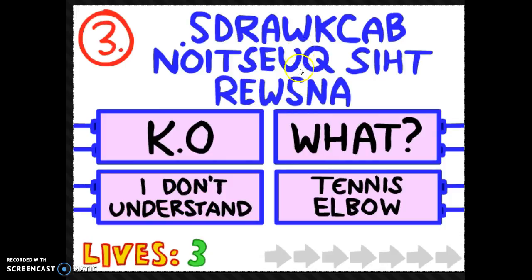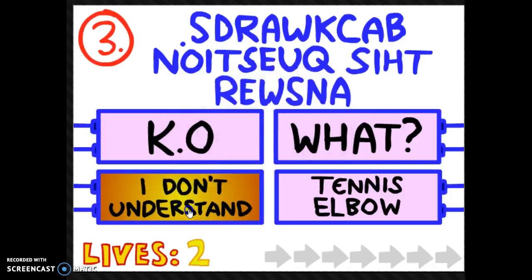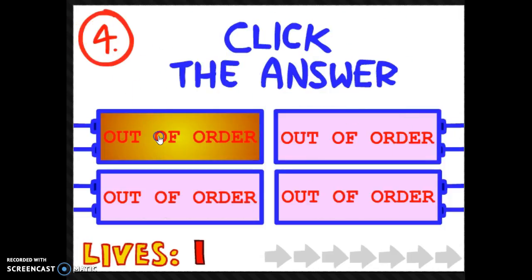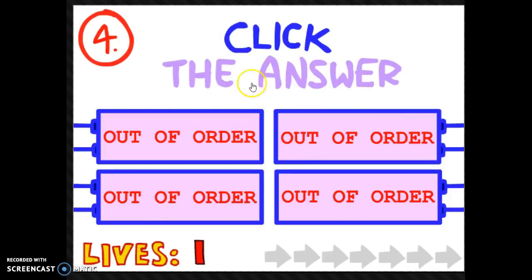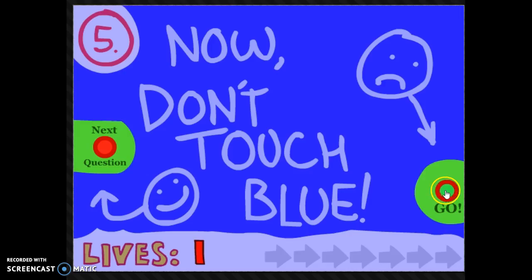Strawweight cabinets. I don't understand. Tennis elbow. Is there something I can click on? Okay. Really? Click the answer. Put the mouse on here. Go.